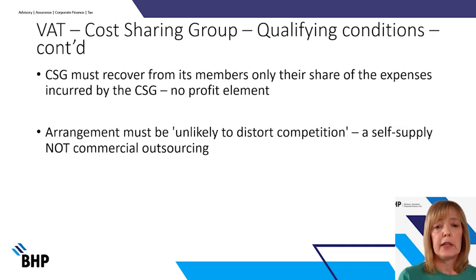The final thing is that the company would not be able to supply these services to a non-member practice and retain the VAT exemption, because that would be seen as distorting competition. So you can only supply these services to your member companies to retain the VAT exemption.